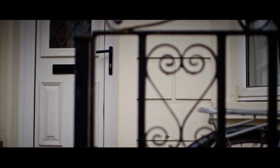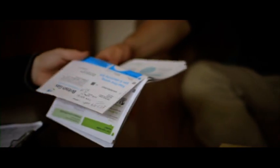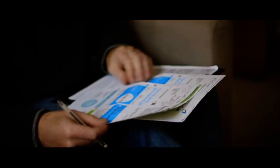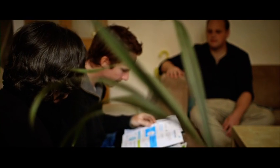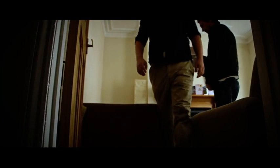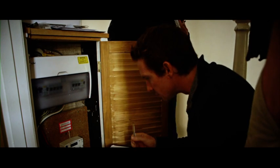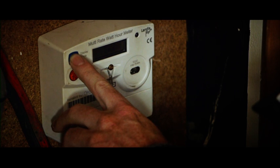We talk to them about their bills, what type of heating they have, and ask them when was the last time they changed their supplier. And then we can talk to them about the possibility of reducing those bills. We usually have a look at their meters, and from that we can see whether they're using a credit or a prepayment meter. We ask them a little bit about their own circumstances.